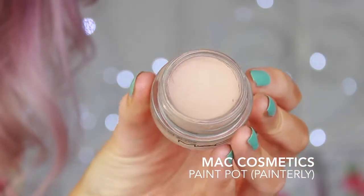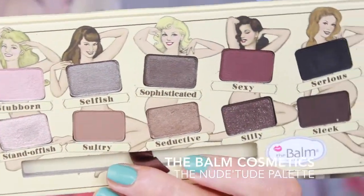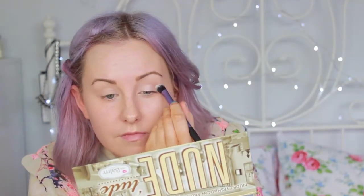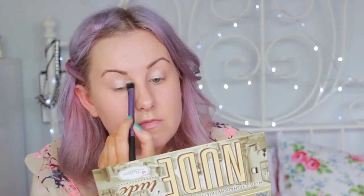Then I'm just going to prime my lids with the MAC Cosmetics Paintpot in Painterly, which is just a really boring wash of beige, sort of skin tone kind of colour. And then onto the creme de la creme, the Balm Cosmetics Nude'Tude Palette, which has the most amazing colours in it. And I'm going to start off with Stubborn and just wash that all over the lid, and then I'm going to start applying some much more vivid colours. It's just like a base colour.